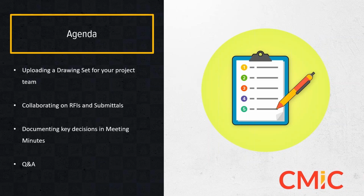How you're going to collaborate with your architects on things like RFIs and submittals. We'll highlight some of that functionality. And the last item that we're going to add, a little bit of a different stream but really important, is that we've just made some really nice improvements to our meeting minutes program. So we're going to talk about how you can better document the key decisions that are made with the project team and then circulate those decisions, or those meeting agendas with the minutes, out to all of the project team members using Cmic Field.